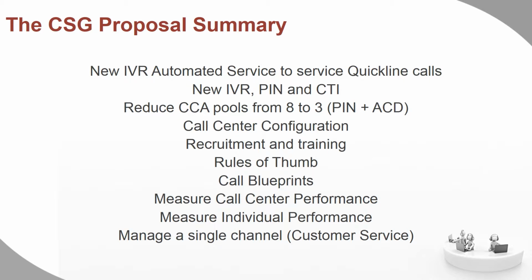They also recommended that the pools be reduced from 8 to 3 while issuing customers with a PIN code that would allow for automatic call distribution, where calls are distributed based on customer query, customer type, and customer status. The call center pool configuration is addressed on the next slide, where the call center configuration was supported in a single location instead of multiple locations.